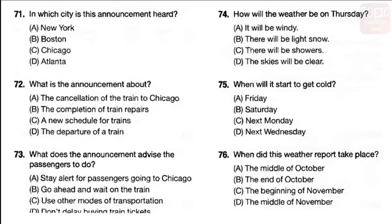Number 75. When will it start to get cold? Number 76. When did this weather report take place?